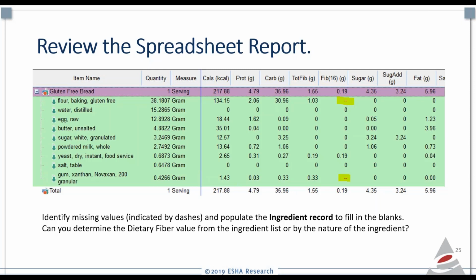To populate the dietary fiber information, you want to open each ingredient record that is missing data and fill that in. So here you would open the ingredient record for the xanthan gum and populate the dietary fiber 2016 field with 0 and populate the non-digestible carbohydrate field with the proper number. And then you would want to research the gluten-free flour item, and when you have the proper data for that, open that ingredient record and populate the correct dietary fiber 2016 and non-digestible carbohydrates data. Again, the dietary fiber 2016 field reports on the 2016 US label. The non-digestible carbohydrates field serves as part of your record keeping.